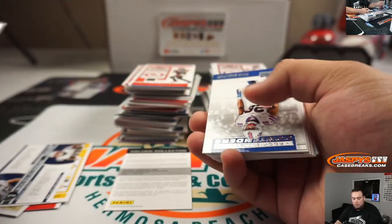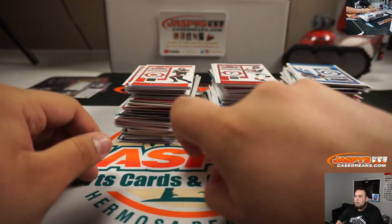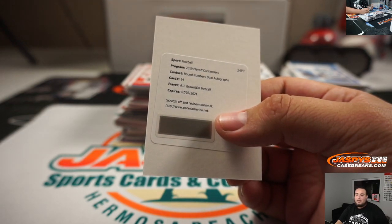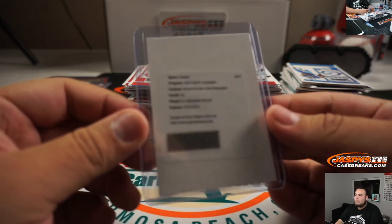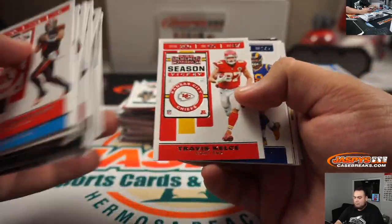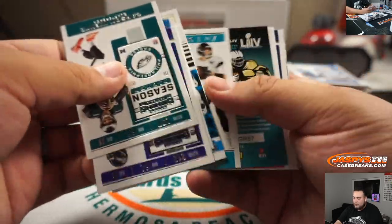Aaron Donald. Alright, we got, bam! AJ Brown, DK Metcalf, dual auto. Round numbers, dual autographs. Wow, there you go. So that'll be randomized between the Tennessee Titans, Johnny, and DK Metcalf, Seahawks, Tyler. There you go. Yeah, definitely a PC card if you're an Ole Miss fan. You love both receivers. I guess if you're just an NFL fan in general.